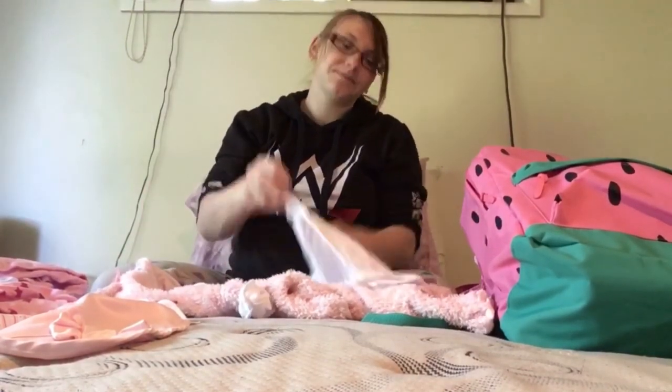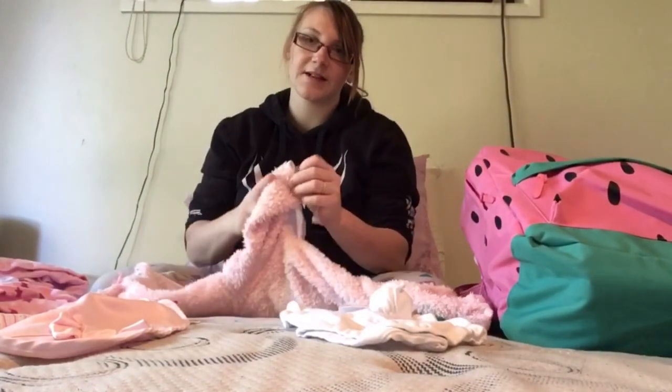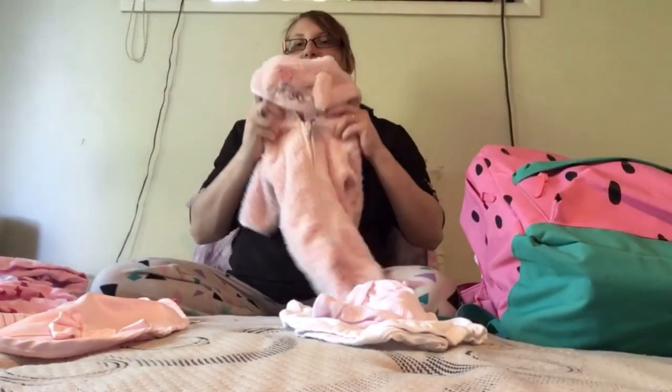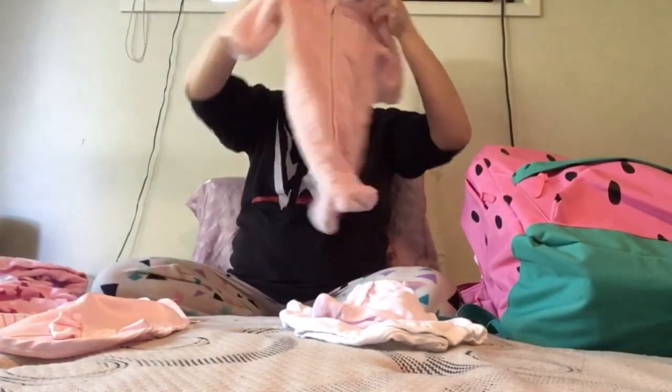But so I just stuck a little singlet onesie under this one. Mittens, because it doesn't have the built-in mittens. A beanie, just in case this one sits too high over her head or whatever. And then it's a little bunny. So that one's very cute.